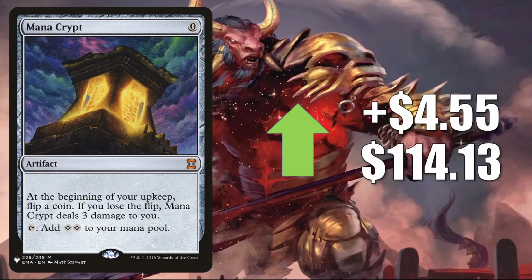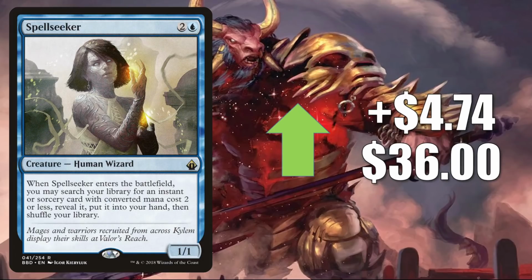This is the Mystery Booster copy of Mana Crypt. It goes up $4.55 this week to $114.13. Great vintage card, great commander card. Spellseeker from Battlebond. It goes up $4.74 to $36. Solid commander card, getting more play now in Omnath, Locus of Rage builds.